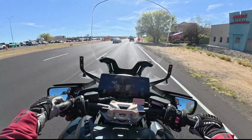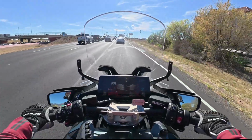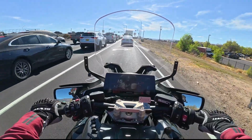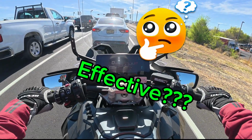We do have functionality of the windshield. That's awesome. Wow, that's really tall. I don't know if it has a quick shifter or not. The brakes are very supportive. Definitely halt you down in a hurry.